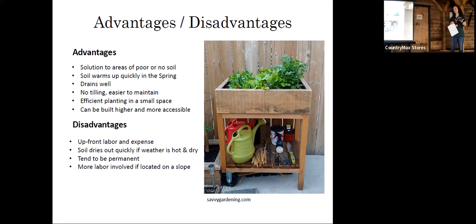Some of the disadvantages are the upfront labor costs. So it does take an investment to build these beds. The soil does tend to dry out quickly in the middle of the summer, so they do require a little bit more watering, maybe a drip irrigation system, and they tend to be pretty permanent. So, once you place them, they can be a hassle to move. Whereas when you're rototilling, you can pick and move around your yard a little bit easier. So they are permanent. And of course, there is more labor to build them if you have a larger slope in your yard.